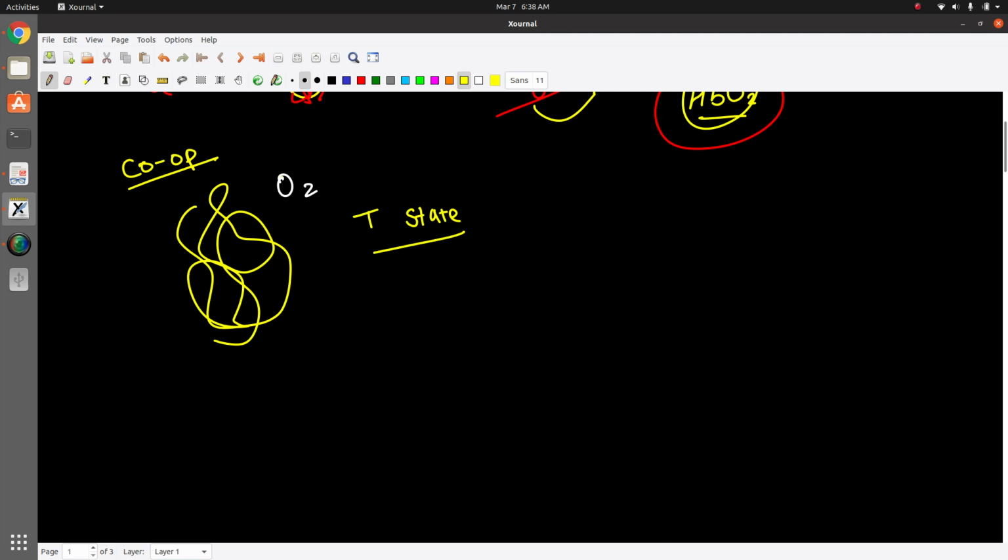Since the partial pressure is high, there is a high probability that the oxygen would bind to the hemoglobin, even though it's a bit unfavorable because of the conformer. Anyway, the first oxygen would have a hard time binding, but once the first oxygen binds, this conformer changes to something called the relaxed state. And in this relaxed state, it is easier for the oxygens to bind to the hemoglobin. So the following oxygens would basically have a very easy time binding. This is known as cooperative binding.